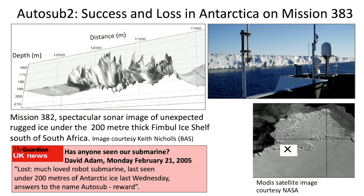So this absolutely wonderful sonar image was of something that the scientists were astounded by. They thought the underside of these ice sheets in contact with water should look like that or that, not that. It completely changed their view of what the underside of an ice sheet could look like. So that was mission 382.